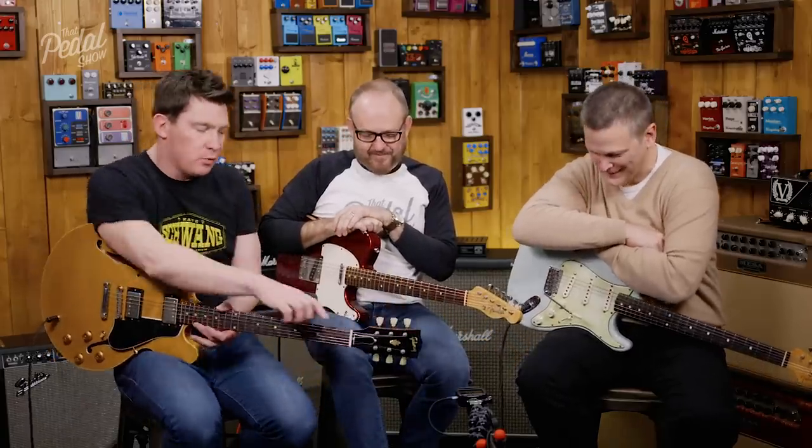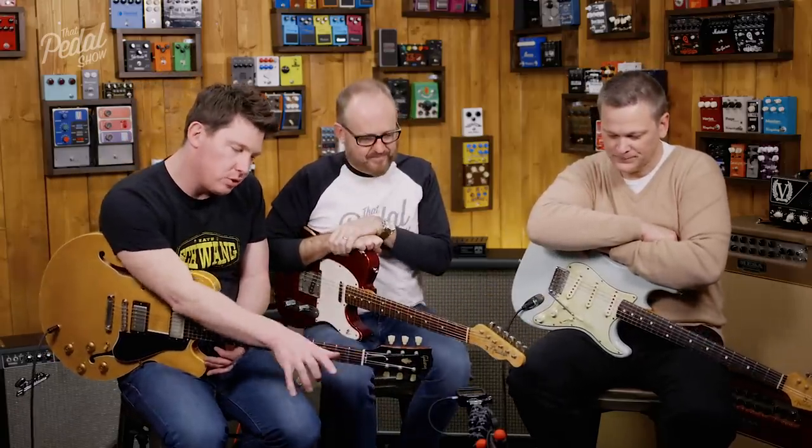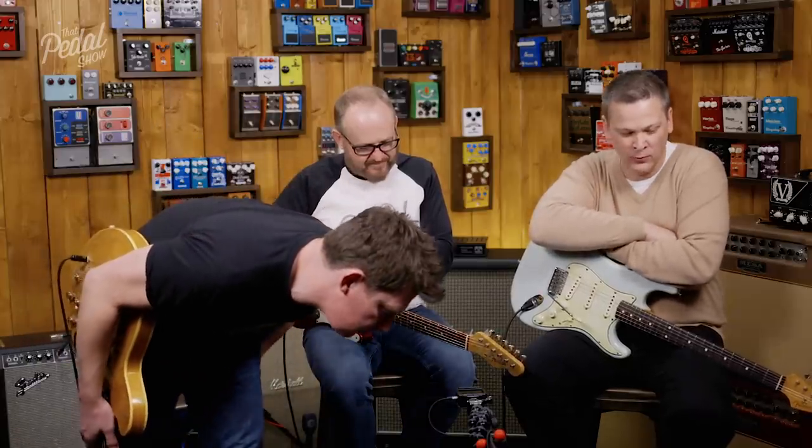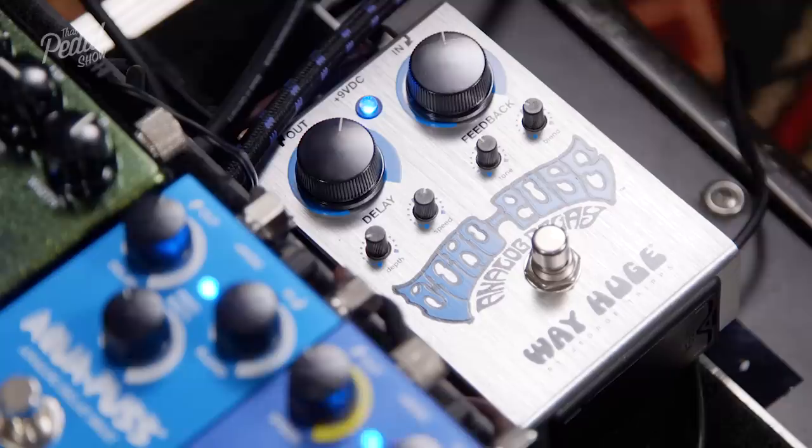Okay. How does it work? Obviously, it's called Aqua Puss. What I did is I grabbed an Aqua Puss circuit, the double bucket brigade, and a different clock circuit to get the modulation. Added a tone control.